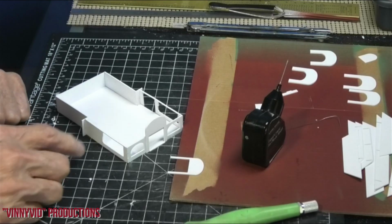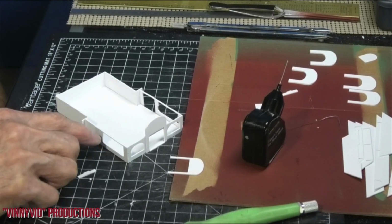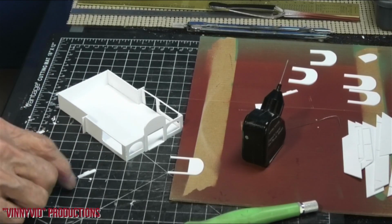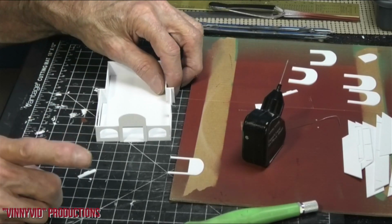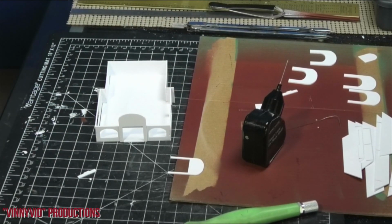Alright, what I'm probably going to have to do is either file this one down or scrape that one open a little bit to get this one in. And there's another one on the other side exactly like this. So we're going to do that, and I'm going to do that off camera, and I'll bring you back when I get that done. So stay tuned. We'll be back here shortly.